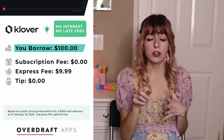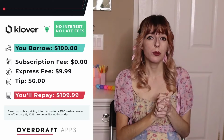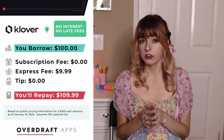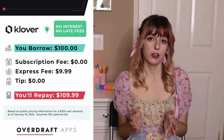Okay, so one of the downsides, this is the first time I've seen it out of the apps that we've analyzed so far, is that Clover uses your personal data to show you ads and partner offers. So if you are sensitive about sharing your data, then you may want to look into a different cash advance app. That is definitely a downside.